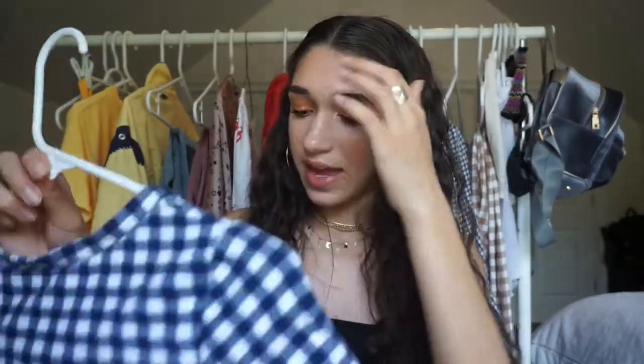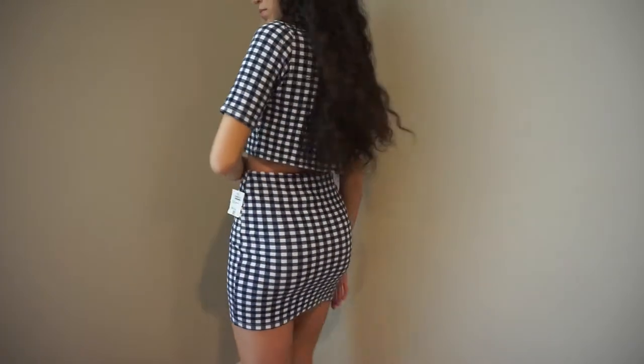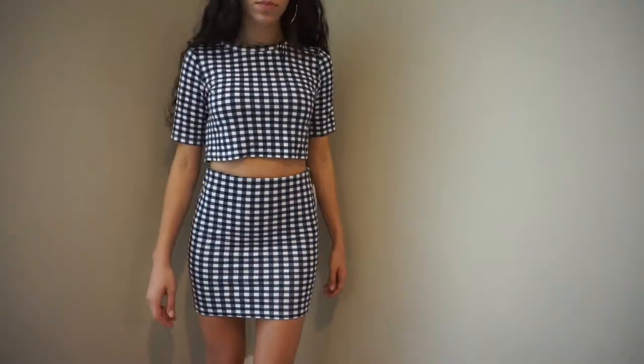So my next gingham thing is this set. I got this at a thrift store again, but it's the brand H&M, and I tried it on and it fit me so well, and I love the way that it feels when I put it on. It feels like good quality. I know it's H&M, so it's not super high end, but it actually feels really nice. I'm so obsessed with this. I think it's so cute.